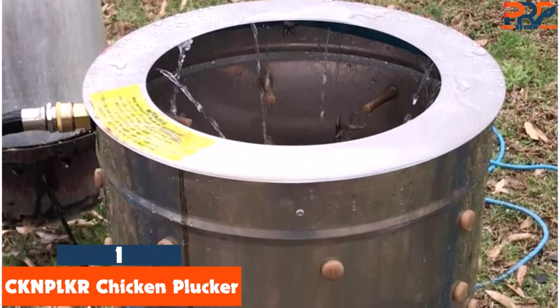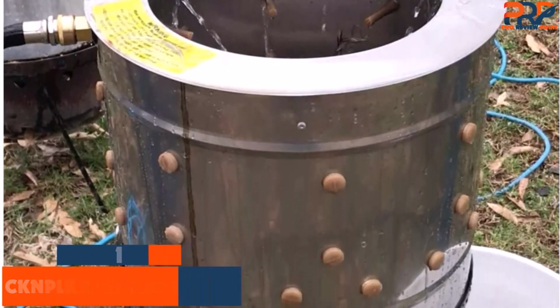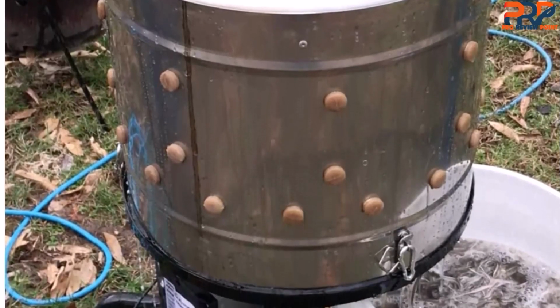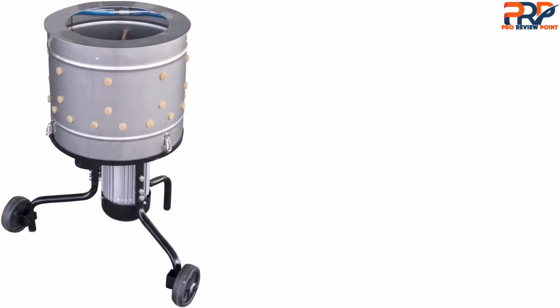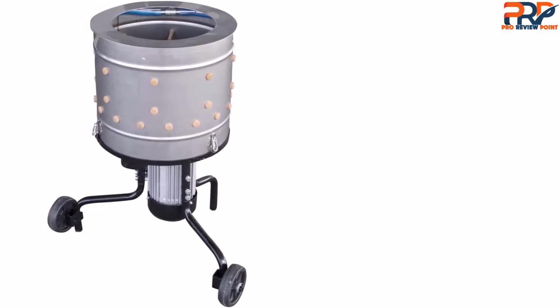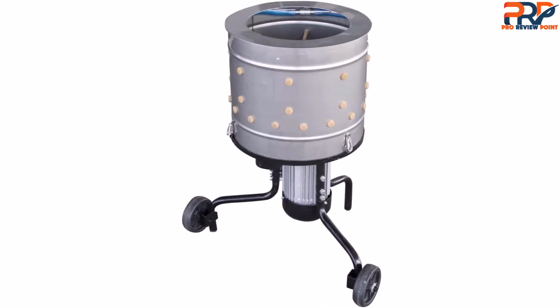The Chicken Plucker machine is both durable and robust with stainless steel construction, which enables it to serve you for long. It is lightweight, measuring 50 pounds, and is thus easy to carry around for higher convenience. It comes with 2 wheels each 5 inches, which makes the movement effortless and thus eases the plucking task. An 8/8 mm food-grade drum makes it very useful.